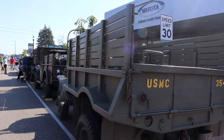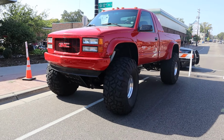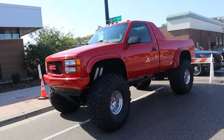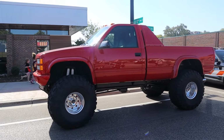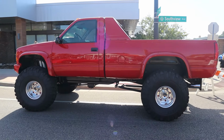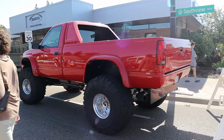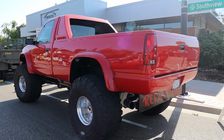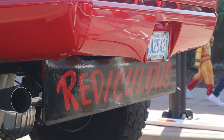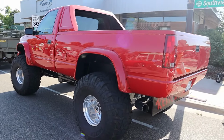I sold it to the guy that lived. Here's a 95 GMC truck. Lifted, of course, big tires. Kind of cool. Oh, sorry, you're fine. Down there, I think it says ridiculous. Ridiculous, because it's red. I see what you did there. That's fun. It's a nice truck.